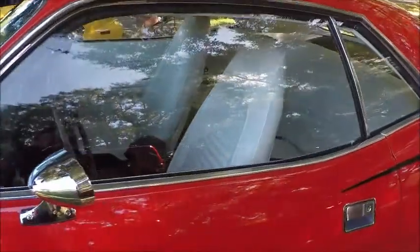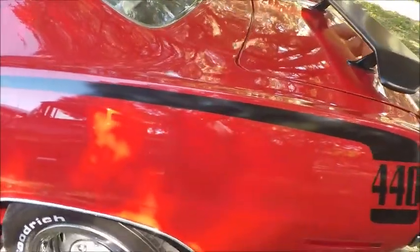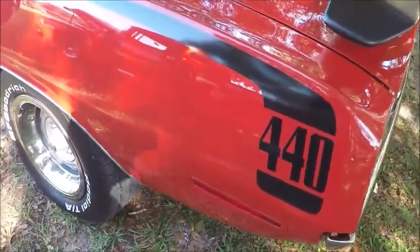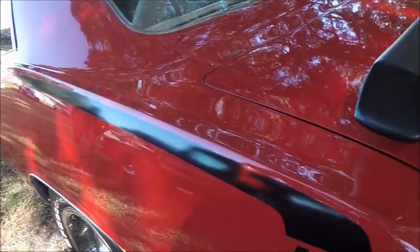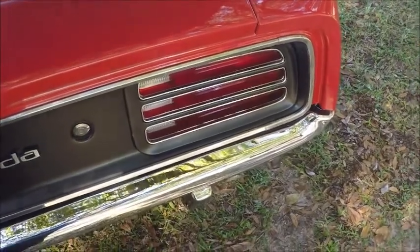The windows are up, so you don't have a great view inside. There's the spoiler there in the back, and the graphics. And the signature Cuda there on the tail end.